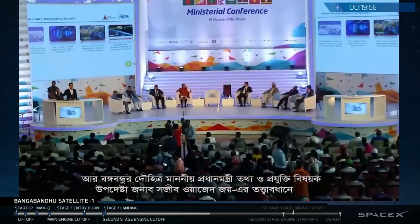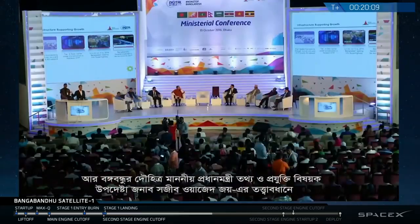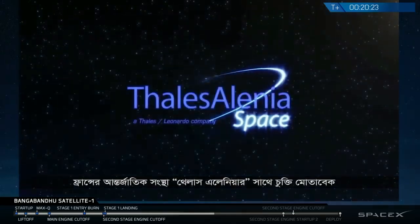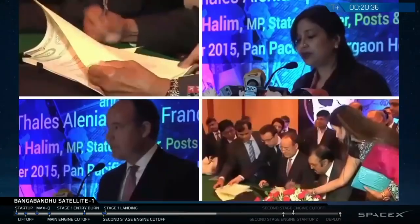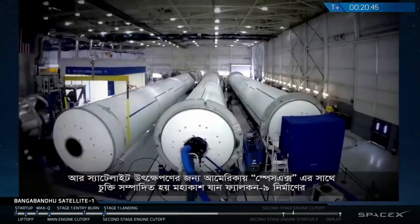Bangabandhu sowed the seed of the country's cosmic entity through commissioning of satellite ground station at Betbunia. 44 years after that, his able daughter, the Honorable Prime Minister Sheikh Hasina, along with his grandson, the Prime Minister's Honorable Advisor for Information Technology, Sajeeb Wazed Joy, made a history of launching the country's first satellite, named after the father of the nation. This project of Post and Telecommunication Department, being run by BTRC, was approved in 2015. According to the agreement with Thales Alenia, the satellite agency of France, the skilled technicians stepped up constructing this satellite in 2015 and was completed by November 2017. Then another agreement to launch it was accorded with SpaceX of the United States for launching spacecraft Falcon 9.